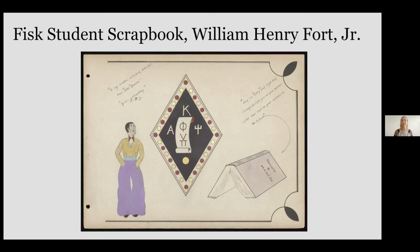The same thing is said about this drawing in the middle here. It is a fraternity symbol. So we can kind of guess from this that Henry Fort was probably part of this specific fraternity. Not only that, it's right in the center of the page and it's pretty big, which means to me that this was something that was really, really important to him. And he wanted that memory.